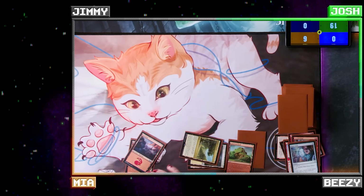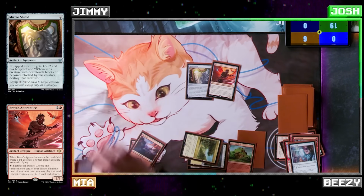That's not it. That's definitely not it. I drew Mirror Shield and Freya's Apprentice. All right. That's not it.